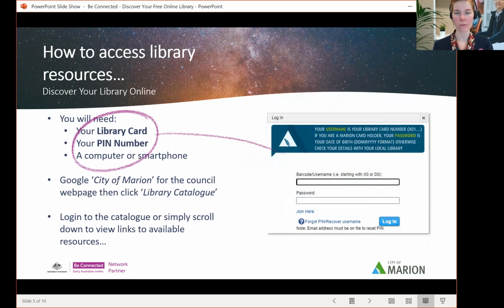So same thing, when you click login, it's going to ask for your username and password. Got my nice arrows here. So barcode being the X0 number on the back of the card and your password once again being a PIN. So we call it a PIN or a password. It's going to be that 8 numbers total as we've got it here. Date, month, 4 years.